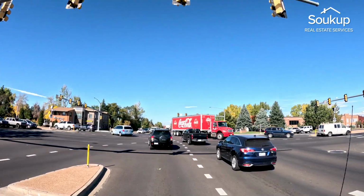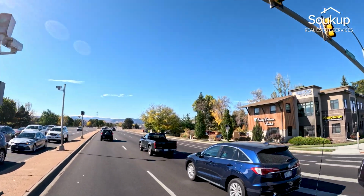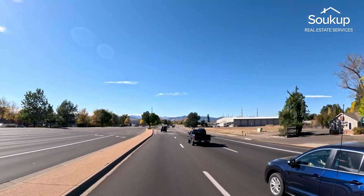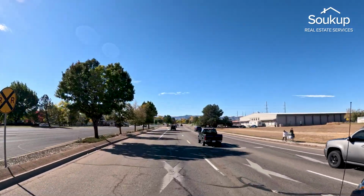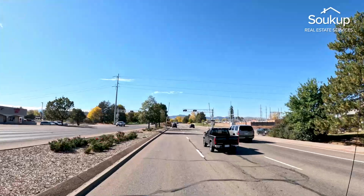So we are turning onto Harmony Road. This is our major commercial artery heading east and west in Fort Collins. 287 heads north and south, but Harmony Road is absolutely what's going to be connecting you, what you're going to be getting on the most to get onto I-25. It will definitely see a lot of traffic as well, especially during quote unquote rush hour at the beginning of the day and end of the day.